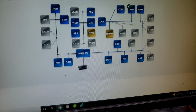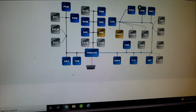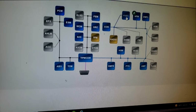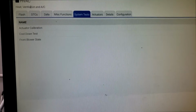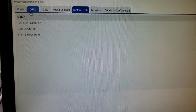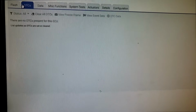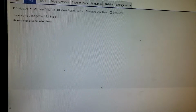Alrighty, guys, here we are. I have the topology put up. Yes, guys, this is a 2011 Jeep Grand Cherokee with a 3.6 Pentastar. Now, the module I was speaking about is right here, guys, HVAC. Let's click that. That stands for heat, ventilation, and AC, HVAC. All right, and guys, what do you know? There are no fault codes in the HVAC module. All right, now that doesn't totally cancel out this being an electrical problem. It's just the computer hasn't picked up the fault code.